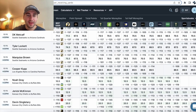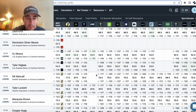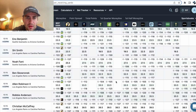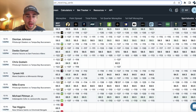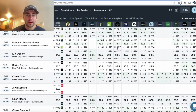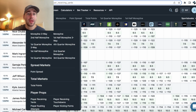Here it's just not a ton of discrepancies. Maybe Cooper Kupp, maybe you want to take his under on Underdog. They have his line at 99.5. All the sportsbooks have him at 89.5, so maybe Cooper Kupp under isn't terrible. We can see if anything else strikes us. Otherwise, we can call it a day, which is likely what we'll do. But again, you can see I'm just trying to compare these sportsbooks side by side, see if anything really jumps out that we can get down.